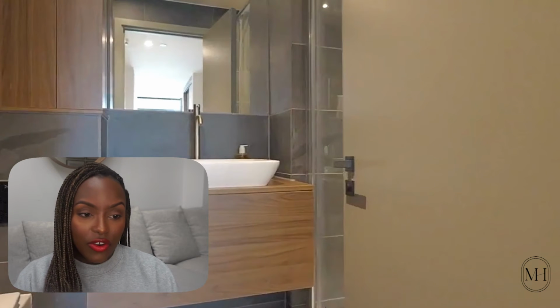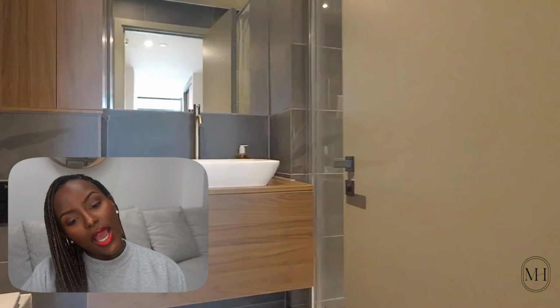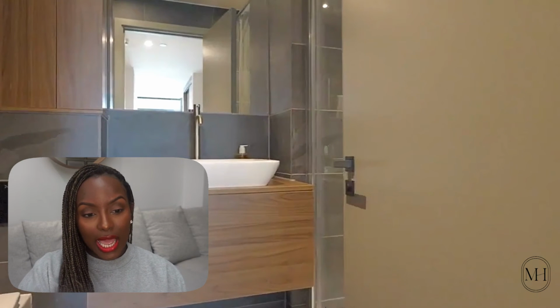The finishes are lovely with this wood effect. What you call the cabinetry that they've used, it's lovely. And also the tiling, they've gone from floor to ceiling tiling, which is nice as well.